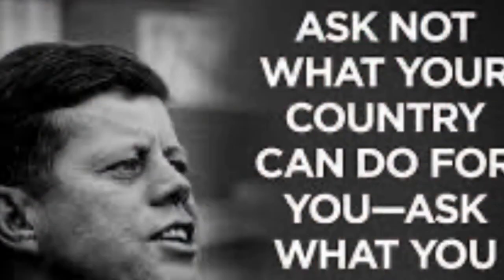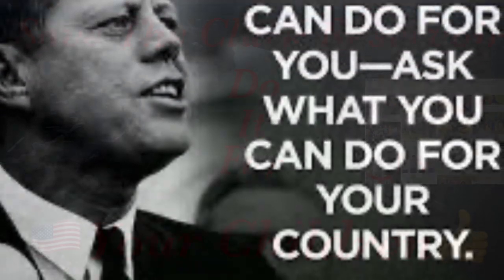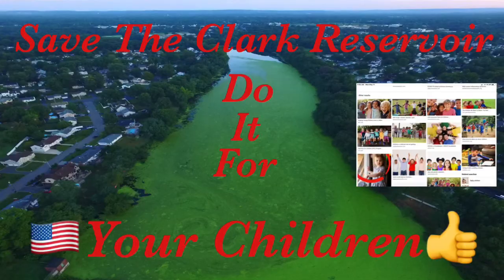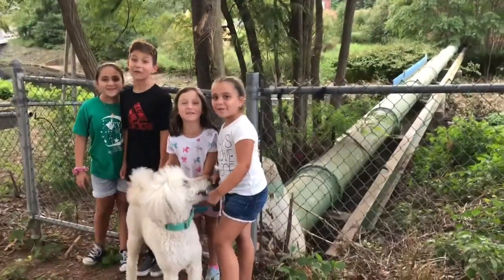And I ask not what your country can do for you, but what you can do for your country. And it is time to save the Clark Reservoir. Do it for your children. If not, do it for your property value. Save the Clark Reservoir!